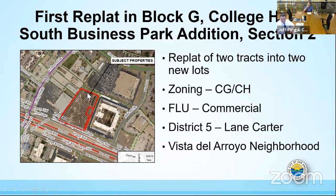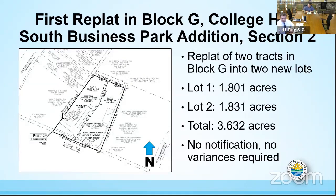So this will be replatted into 2 tracts, future development for commercial. The zoning is CGCH. The future land use is commercial, and it's in District 5, Lane Carter, in the Vista Del Arroyo neighborhood. Lot 1 is going to be 1.801 acres and lot 2 will be 1.831 acres, total of 3.632 acres. This one's fairly straightforward. There's no notifications required. It's commercial, no variances required. It's just platting simply into 2 lots.